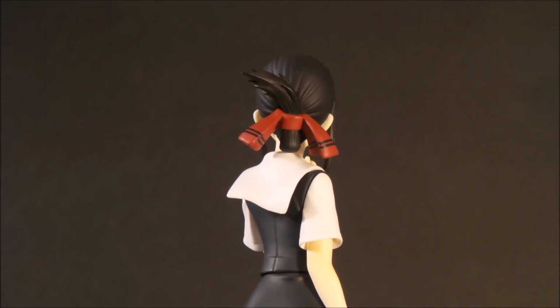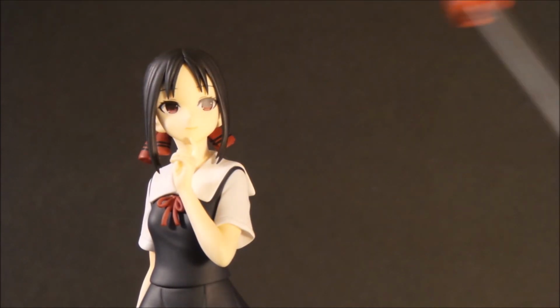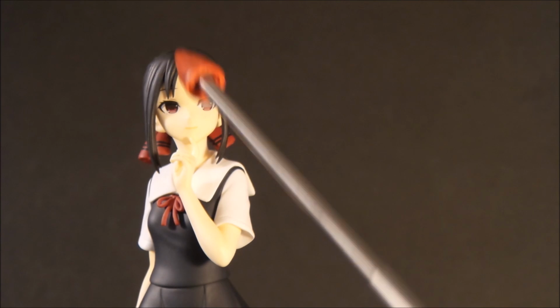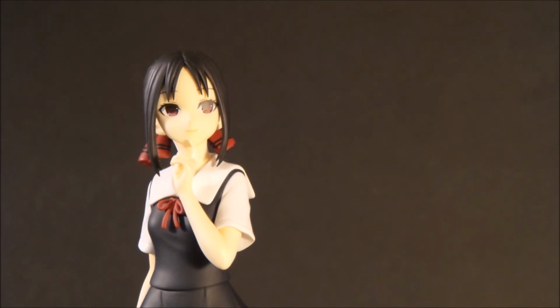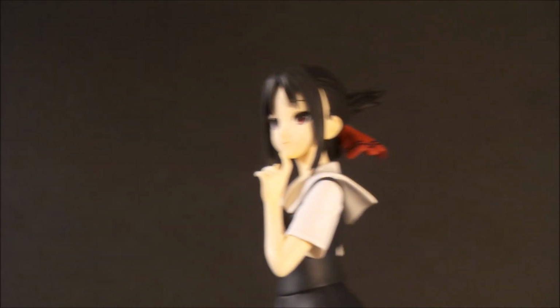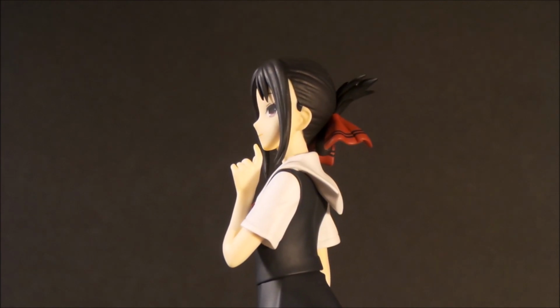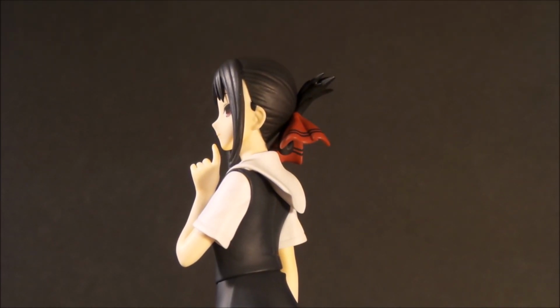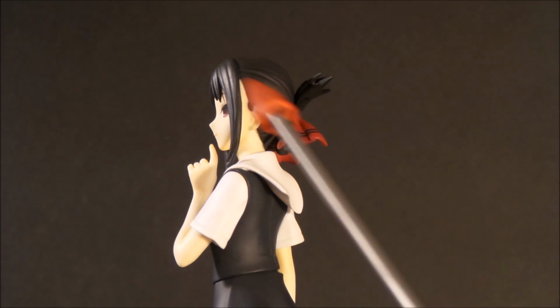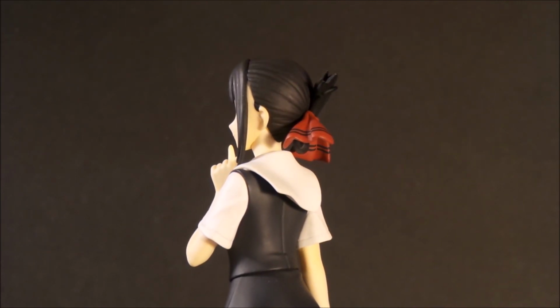Okay, so let's go take a look at her hair. All right, she's got the forelocks, and the bangs. I have to say, I kind of feel like the hair looked better on the Taito one a little bit. Sort of, kind of. She doesn't have the hair ornament. The other figure had a flower ornament here. It was a flower hair clip.